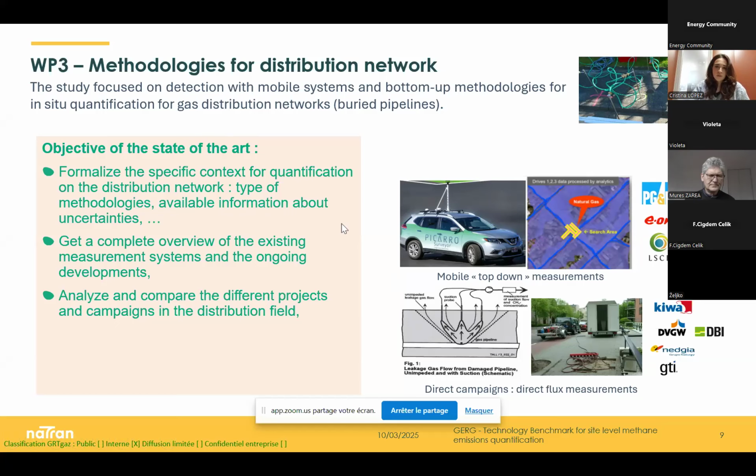One of them was using this site level methodology named Picarro with an analyzer in the back, and the other one was using the section method in some parts of the distribution grid. And so here you can find some operators and laboratories that have worked on this area.